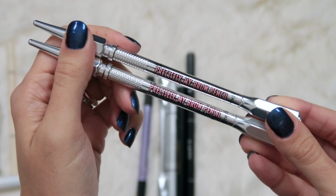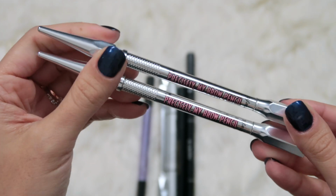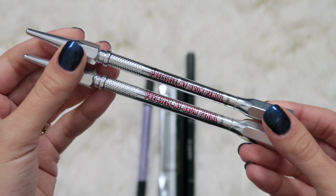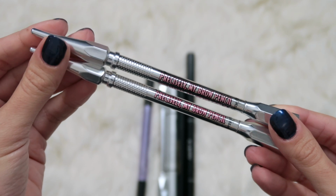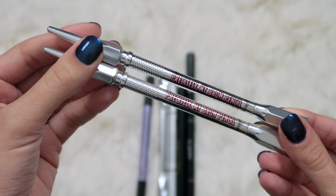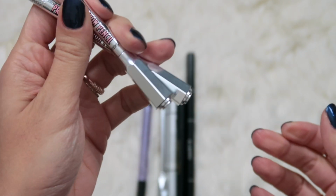I also know I want to keep my Benefit Precisely My Brow pencils. I have these shades 4.5 and 5. I really like these pencils. They have a really nice consistency to them. You know, they're very much like the ABH Brow Wiz in that they are a microfine brow pencil, but I feel like they have a good level of pigmentation where you can fill your brows in pretty quickly, but it also blends out nicely and doesn't look too harsh. So want to keep these.